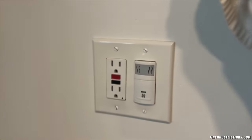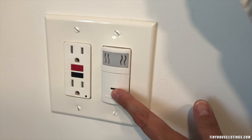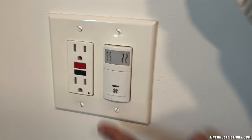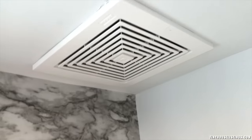Another feature is an automatic sensor here, so if it senses moisture and you forget to put the fan on when you go in the shower, it will kick on automatically. So a tremendous airflow was considered throughout.